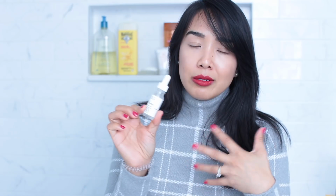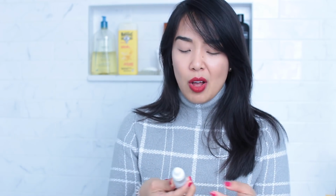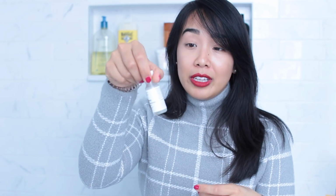So I usually just use this on my nose or in any areas where my skin feels just like clogged. That's the only reason I use this. I don't use this on any breakouts or anything like that. I find that benzoyl peroxide works better for me than salicylic acid. It's just kind of always been the case for some reason. But in terms of decongesting, this works really well, and this is something I would definitely repurchase.